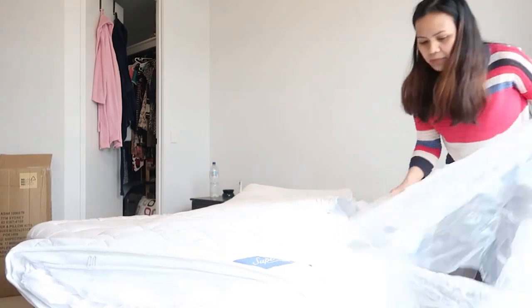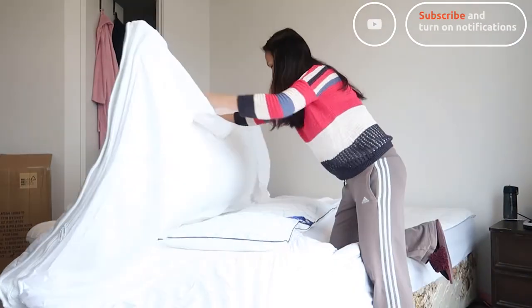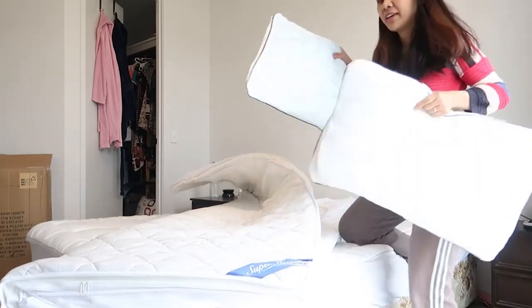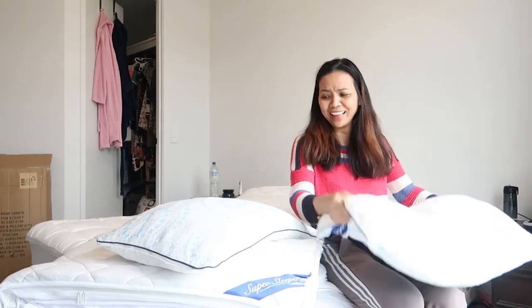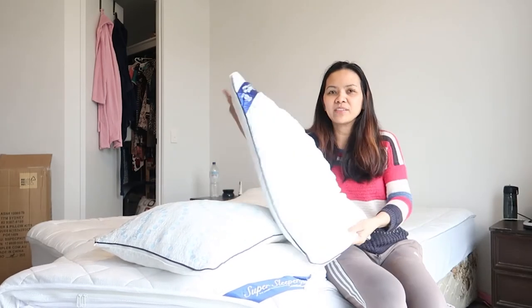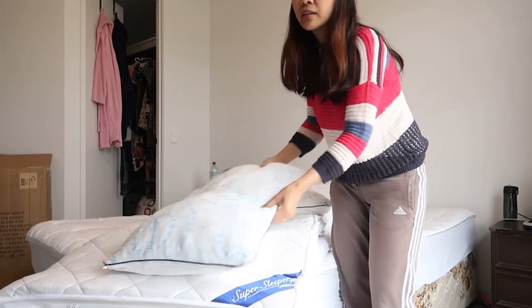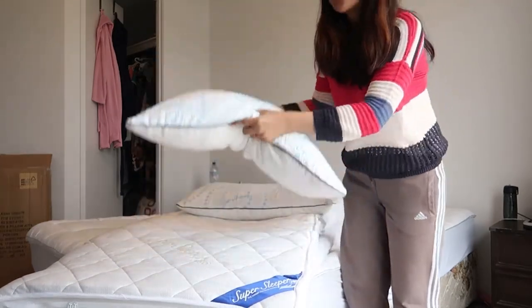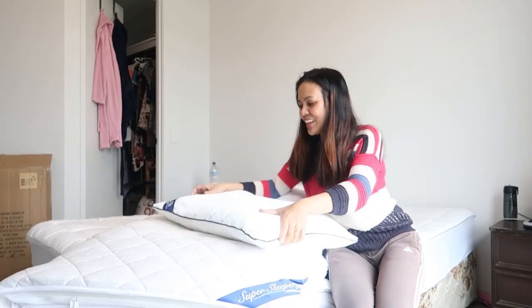Oh, no, this is a queen size bed, guys. Then we have two free pillows. Oh my God, that smells rubbery. See, that's a pillow, guys. That's the free pillow. One, and then another, so there's two pillows all up. And this is the one you saw on the television advertisement. It's so soft. Oh, very soft. See how soft it is.